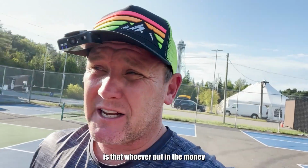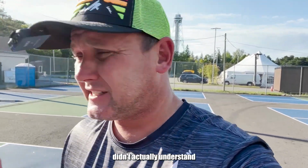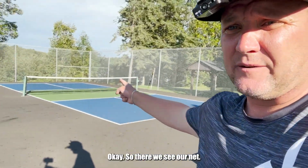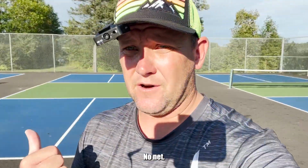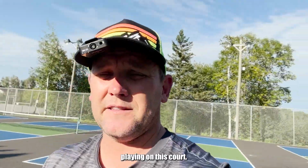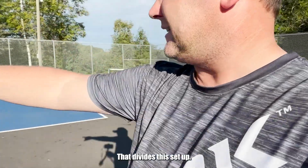So what's going on here is that whoever put in the money and designed these courts didn't actually understand what goes on in pickleball. Right, so if you look here at the court beside me, there we see our net, there's that little barrier, and there's no net. And right behind me, net, no net. Because what's happening is, let's say I'm playing here on this court. Well, you see there's no fence that divides this setup.